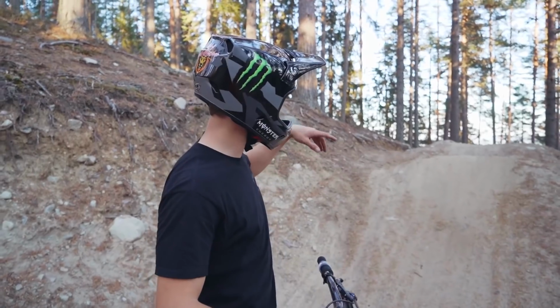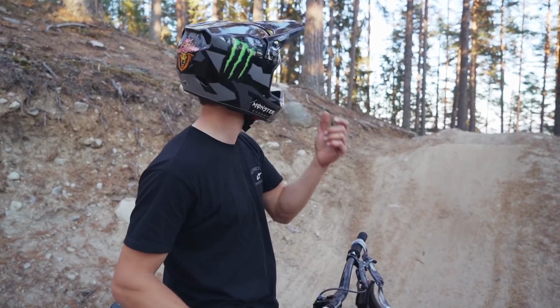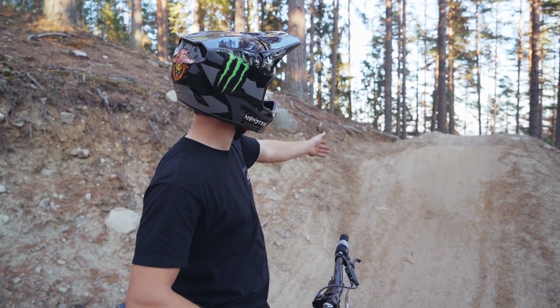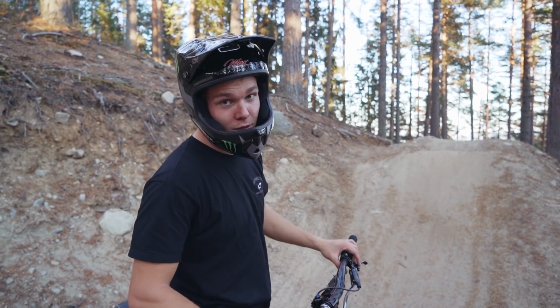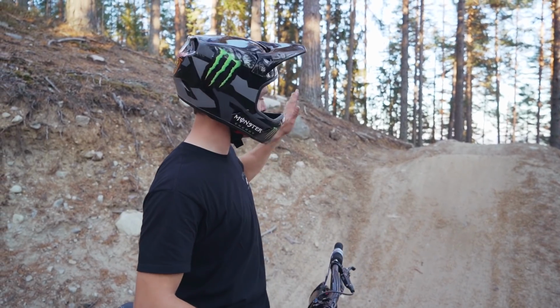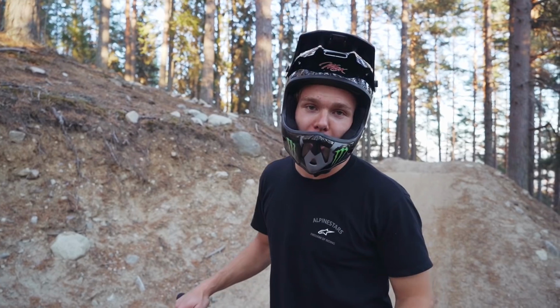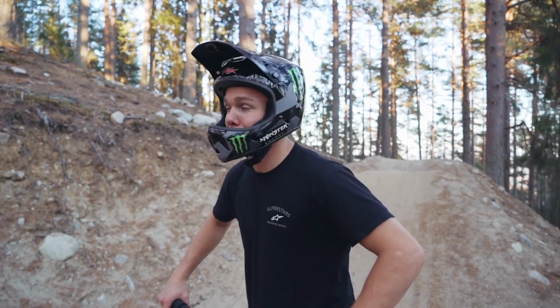Okay, I feel like it's time to do the first bar spin. And yeah, we found a pretty good jump for it. I think it's not too big, it's not too small, but it's kind of lippy as well. So yeah, that'll be good for a bar spin, I think. So I'm gonna try just a normal bar spin to begin with.